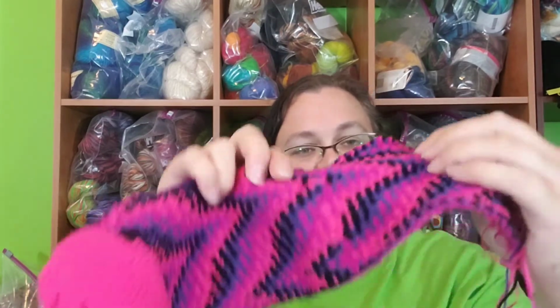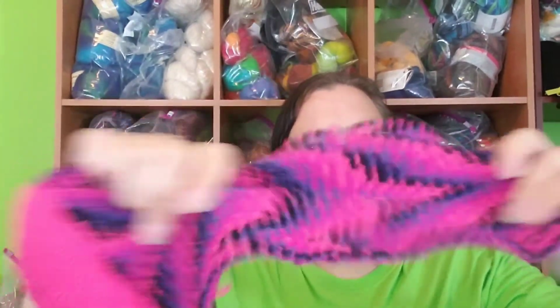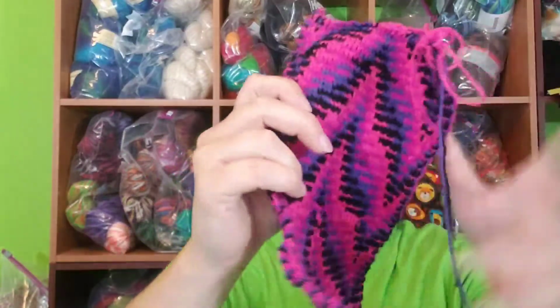If you think about the needles going like this, the yarn is being knit by both some of these needles and some of these needles at the same time as it's going across. So it makes for a really tight fabric. It's really dense. There's still some stretch to it, so you can stretch it a little bit.